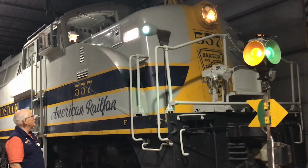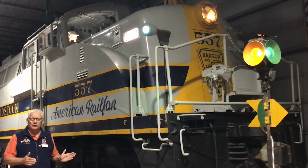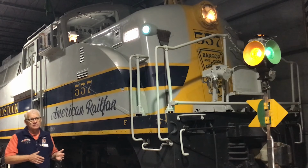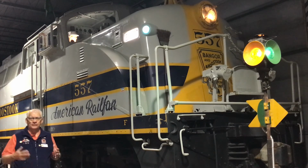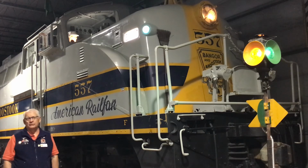Well, it was designed to serve in multiple roles. It could haul freight, it could haul passengers, and its designation, BL, stands for branch line. So it could run across what the railroads referred to as branch lines as opposed to the main line. Branch lines frequently had bridges that could not handle the heavier weight of some of the larger locomotives. But the Bangor and Aroostook actually used this for all purposes. It was a multi-purpose locomotive.